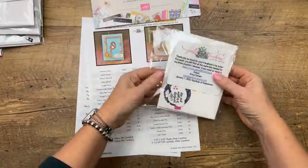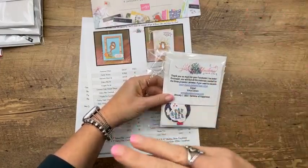They come like this. You will need the Awesome Otter stamp set. Obviously, I won't send any stamped images.